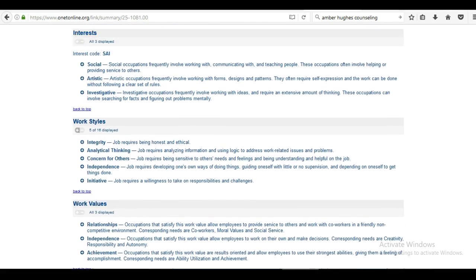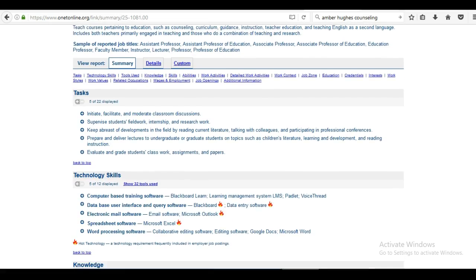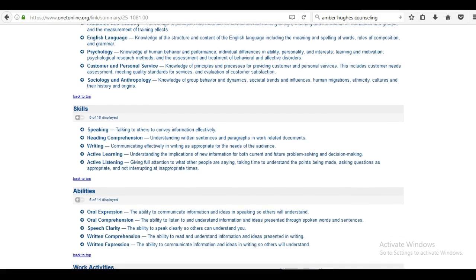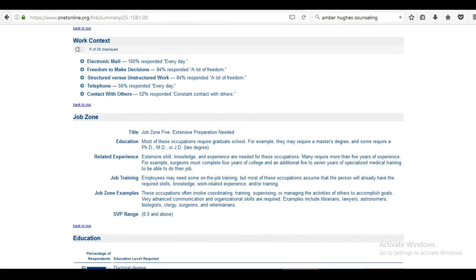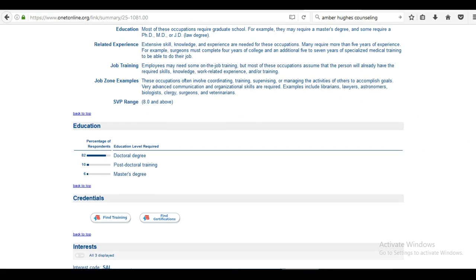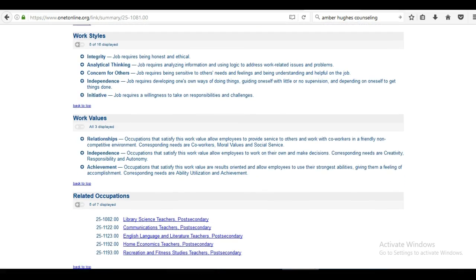The other things you want to look at, and these are what I really recommend you focus on, are this information up here. And this is where it's helpful to have a little bit of knowledge of yourself. So some of the daily tasks you're going to be doing, technology skills you need to have, knowledge. You're going to be doing a lot of talking. You need to have a certain level of reading comprehension, work activities. So these are the day-to-day things you're going to be doing, and this is what's really going to impact your job satisfaction. Education. Let's see. This is specific to the Holland's codes here. Work values.